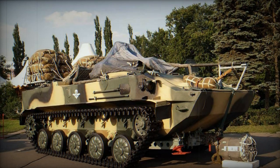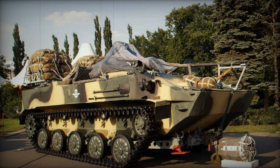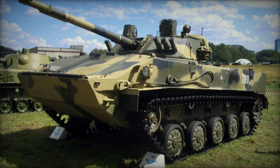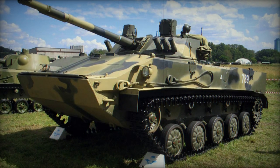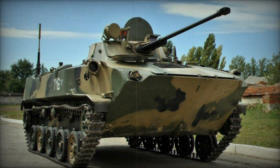Power was supplied by the fitting of a 2V06-2 liquid-cooled diesel-fueled engine developing 450 horsepower. This represented a much better offering than the 241 horsepower system fielded in the BMD-1 and BMD-2 prior. Top road speed was 70 km/h with an operational range of 500 km.